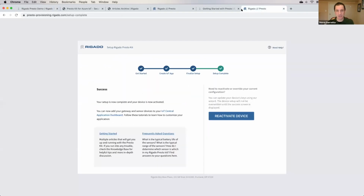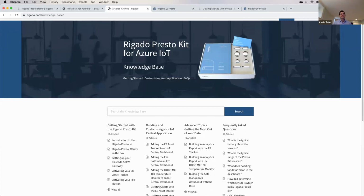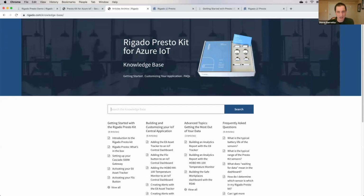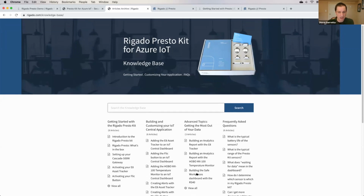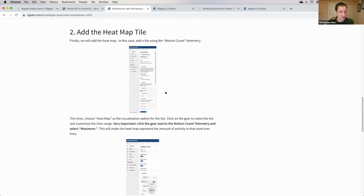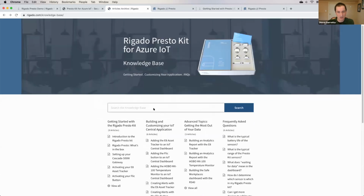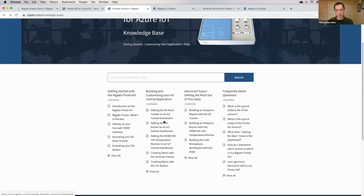I will stop share. One thing I should do actually before I do that is show our really cool knowledge base here. Oh yeah. Because this kind of ties it all together. You get the kit, you get it working just like I did in a few minutes with a few clicks, but then you say, hey, how do I build that, for instance, that safe workplaces dashboard? And we've actually created step-by-step recipes. And you'll see there aren't a lot of steps to doing this. There's 2 or 3 steps and then you get to the dashboard. And we've done that for a lot of different sensor types, a lot of different recipes. We're here to help. We don't want to just throw out a tool bag and say, go get it and put it together yourself. We actually are creating all these things. How do I create alerts using IoT Central? So that's all in there as well.